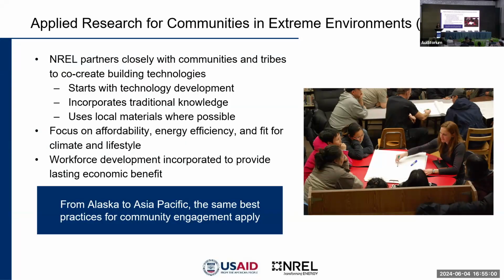We have something called the Applied Research for Communities in Extreme Environments, or the ARCEE Center, at NREL. This is a center located in Alaska, and it works closely with communities and with tribes to co-create building technologies, right? This starts from the point of technology development. We have a lot of research and building blocks, but we know community involvement is important even from that very first stage, because that's where we can incorporate things like traditional knowledge, and that's how we can start to evaluate where local materials could be used.